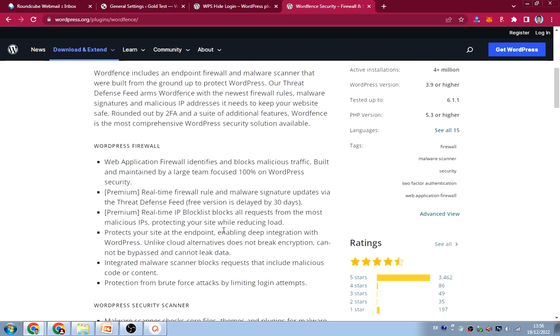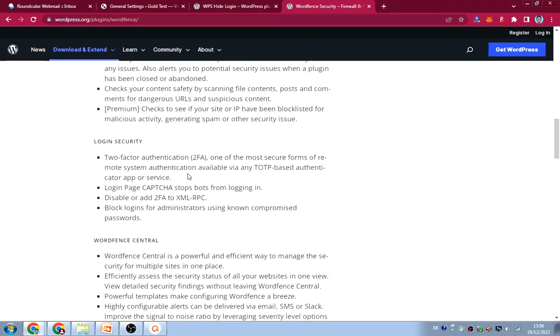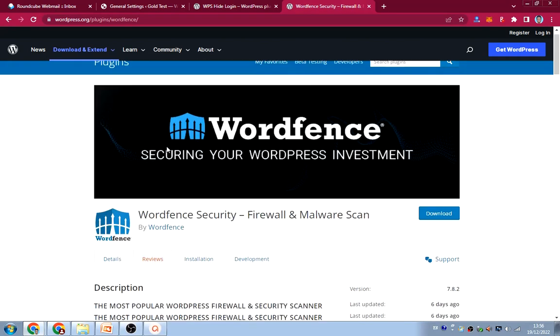Now if you read through all of these, you can see that all the things you need as a security feature, this plugin offers a whole lot of them. Login security, and Wordfence Central also has a powerful and efficient way to manage the security for multiple sites in one place. It has a whole lot, and as you can see, people love it, and that is why it has so many 5-star ratings over here. Okay, and that is it.